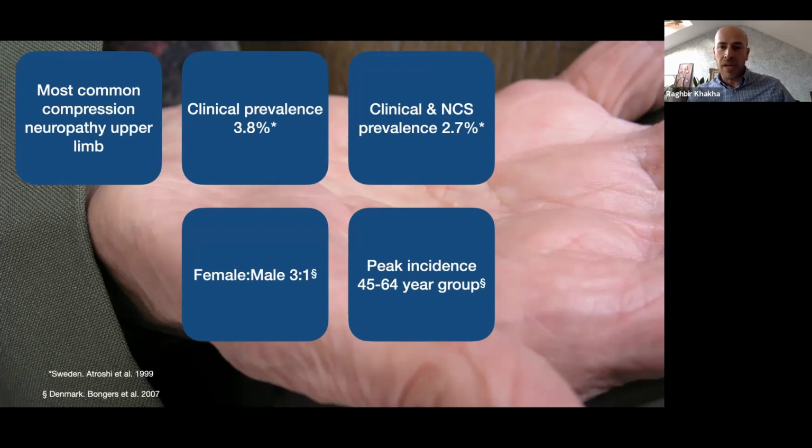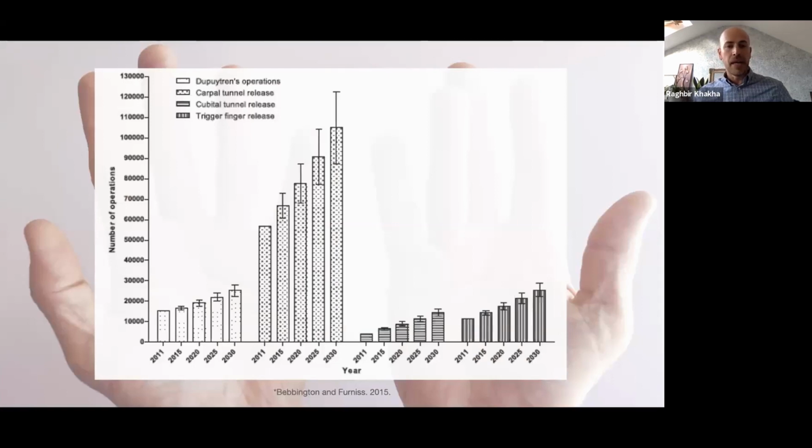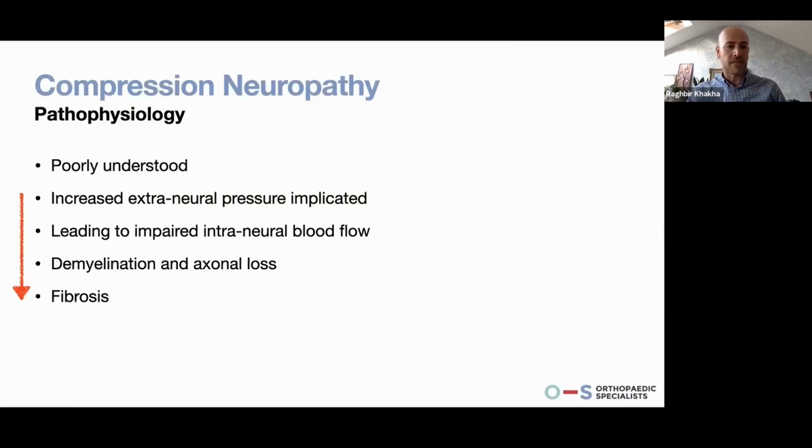If you were to perform clinical studies and nerve conduction studies, the prevalence comes down to around 2.7%. It's more common in females at a ratio of 3:1, and a peak incidence is around 45 to 64 year age group. We are seeing an anticipated increase in the prevalence, and this is according to work coming out of Oxford, not only in carpal tunnel problems, but also cubital tunnel, trigger finger, as well as Dupuytren's disease. Increasing workload anticipated from this.